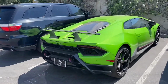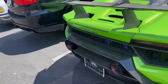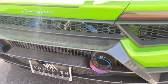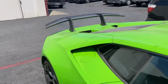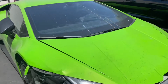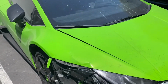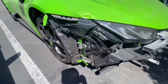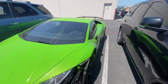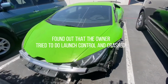Back, we got a very, very dirty Performante with honestly the best looking exhaust, a titanium rift exhaust. Now, as we walk to the front of the car, you can see it's not really in the best of shape. It looks like they crashed pretty damn hard. I mean, all of this is completely torn off and it looks like maybe they crashed. I don't know, it's like gravel or something. That mirror is off, yeah. This definitely wasn't a crash.